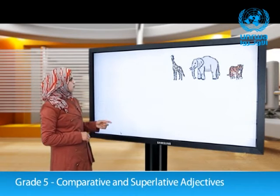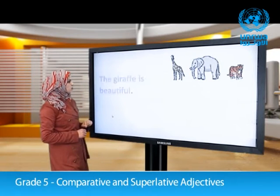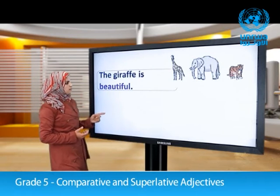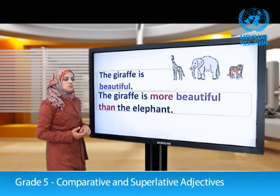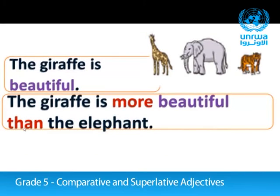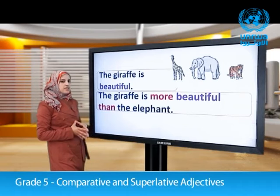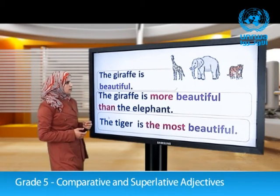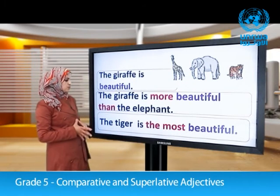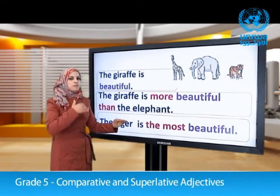Let's see more examples. Look at this photo: a giraffe, an elephant and a tiger. The giraffe is beautiful. The giraffe is more beautiful than the elephant. Notice the adjective beautiful is preceded by more and followed by than. Well done. The last sentence: the tiger is the most beautiful. The tiger is considered one of the most beautiful animals.